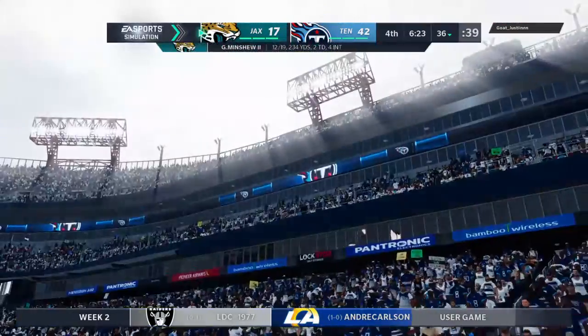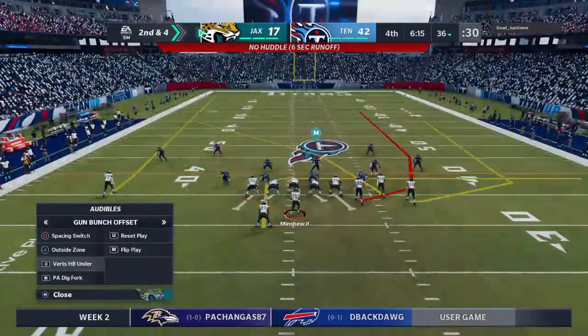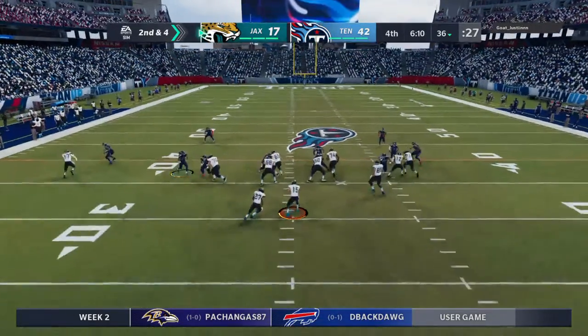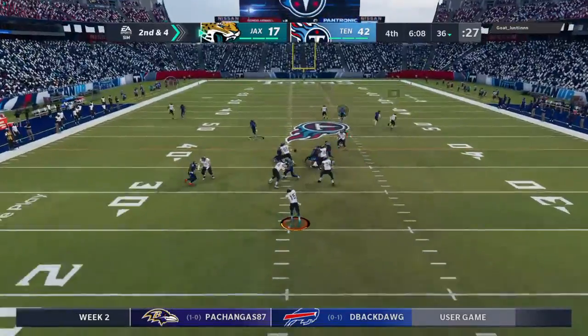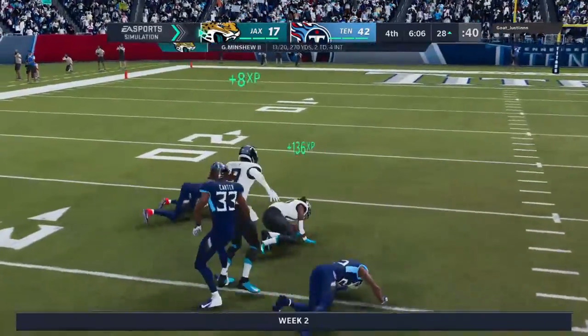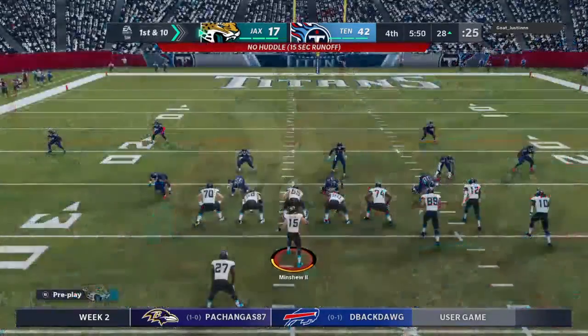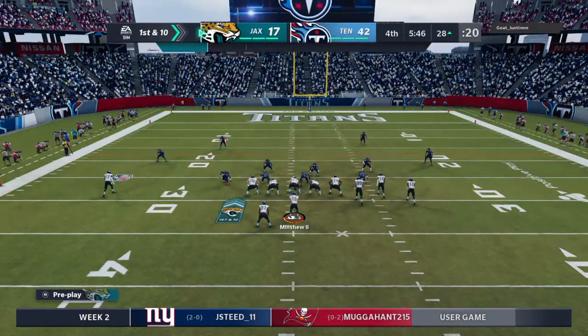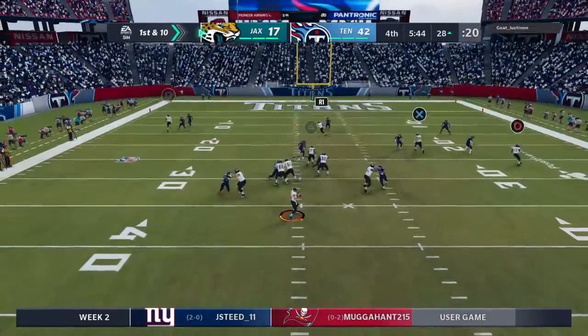And this one into the hands of DJ Chark. A gain of 6 there on first. 6 yards was the pickup on the last completion, so here's 2nd and 4. And this shot downfield on 2nd down is brought in. And he'll go down, but not before getting this inside the 30. 36 yards on the play. First down now, Minshew.